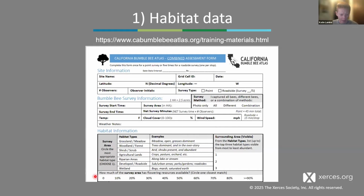And then down at the bottom of this sheet that we're seeing, it says how much of the survey area has flowering resources available. So again, after you've walked your whole area, you want to keep in mind how much of the area that you walked through had plants in bloom that bees could forage on. Was it half of the area had blooms available, 90%, or not very many blooms? You might circle 10%.